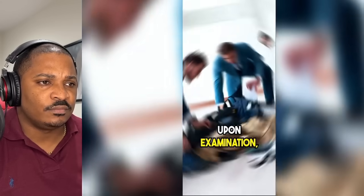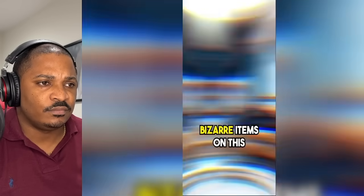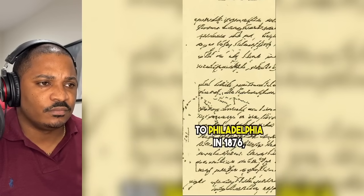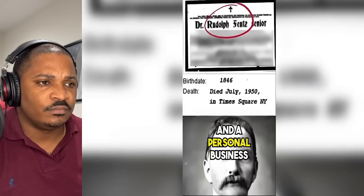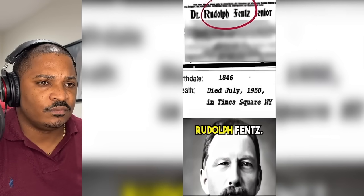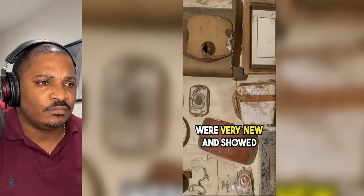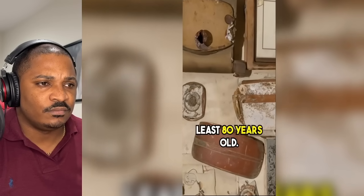Upon examination, investigators found a series of unusual and bizarre items on this man, including a letter sent to Philadelphia in 1876, 70 old dollars that had been discontinued, and a personal business card with the name Rudolph Fence. The most puzzling thing was that all these items were very new and showed no signs of decay, even though they were at least 80 years old.